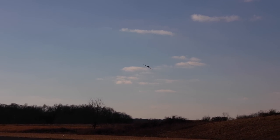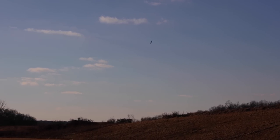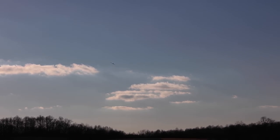Okay, so let's ease into the throttle. And off of this bank, I'm going to throttle up and get a nice pass. And then we'll do a few diving speed passes too, if I can. I gotta get a good feel for it. I haven't even done a loop on this plane yet. Here we go, here's full throttle.